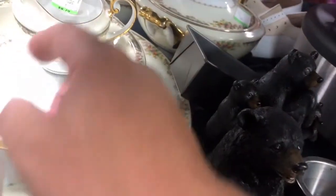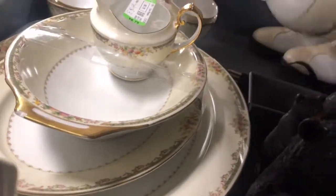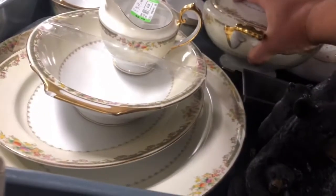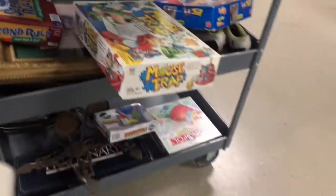Mouse trap for 97 cents. I was gonna skip it, but I can't skip it at that price. Set of three, $8.97. So it's all of this stuff. Good grief. I don't have time to mess with all of that. Look at these. Oh, this is a puzzle. That's a cool puzzle.